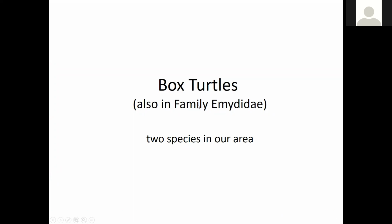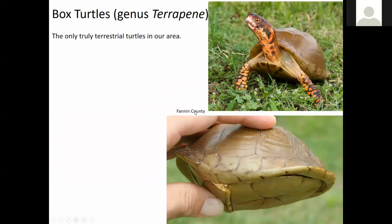Okay, the last two turtles I want to talk about are in the same family. I pulled them out separately, but they're the same family as the map turtles and chicken turtle and sliders and cooters, and that's the box turtles. And we've got two in our area. These are the only truly terrestrial turtles in our area.